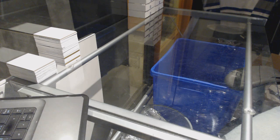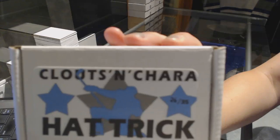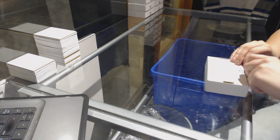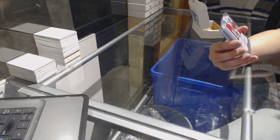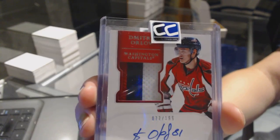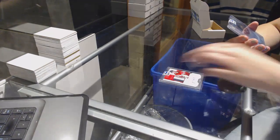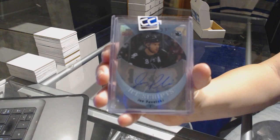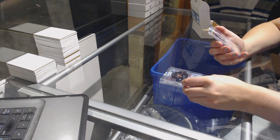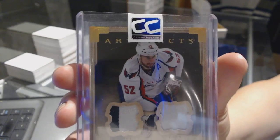Alrighty. On to box number 26, which belongs to Duke Diggler. We've got a rookie patch auto number to 199 for Dominion, Dmitry Orlov. We've got an Ice Scripts autograph, Joe Pavelski. And we've got an Artifacts dual patch, numbered 15 of 15, Mike Green.